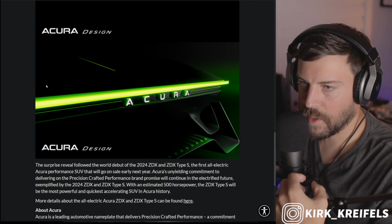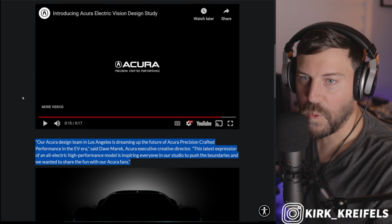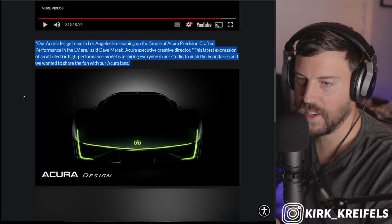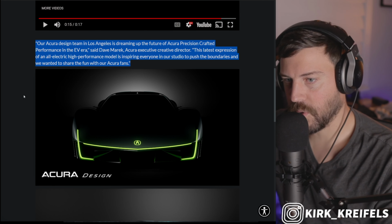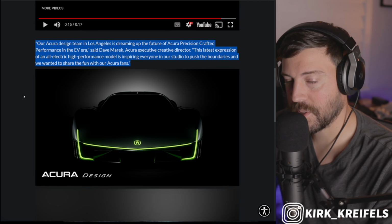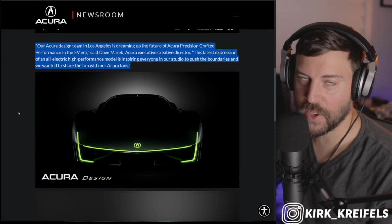They almost look like butterfly doors, but it's maybe just a design exterior. There's no interior at this point in time. So let me know what you want in a next generation NSX, third gen NSX. It's not going to have an internal combustion engine, which is a bit sad because Honda makes some of the best engines in the world, but I'm excited to see what they can do with electrification at the same time. Let me know if there's an Easter egg or something in here that I missed. It would have been easy for me to do it since I'm half awake, but thank you guys for watching.